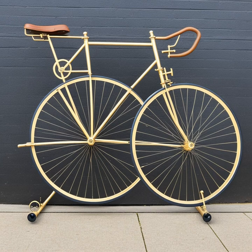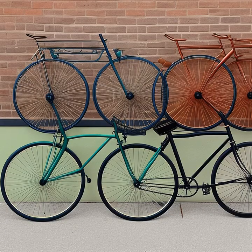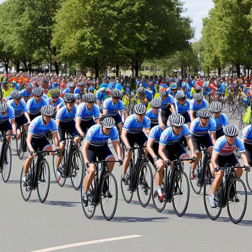The name penny farthing comes from the British coins, the penny and the farthing, which represented the difference in size between the large front wheel and the small rear wheel. The larger front wheel improved the bicycle's speed and efficiency, while the smaller rear wheel made it easier to mount and dismount.